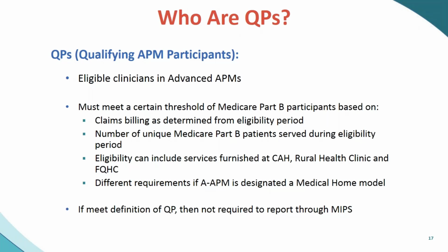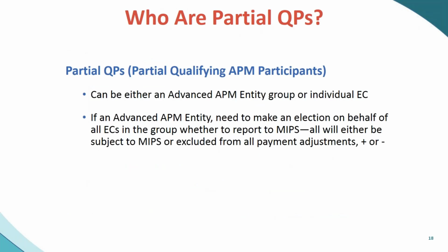If you do not meet the definition of a QP and you are part of an advanced APM, then you are what is called a partial QP, or partial qualifying participant. And the significance of these people is you will be part of the advanced APM. You will not automatically receive the 5% bonus, but you will not receive penalties if you do no further reporting. But that means that you have no possibility of incentives.